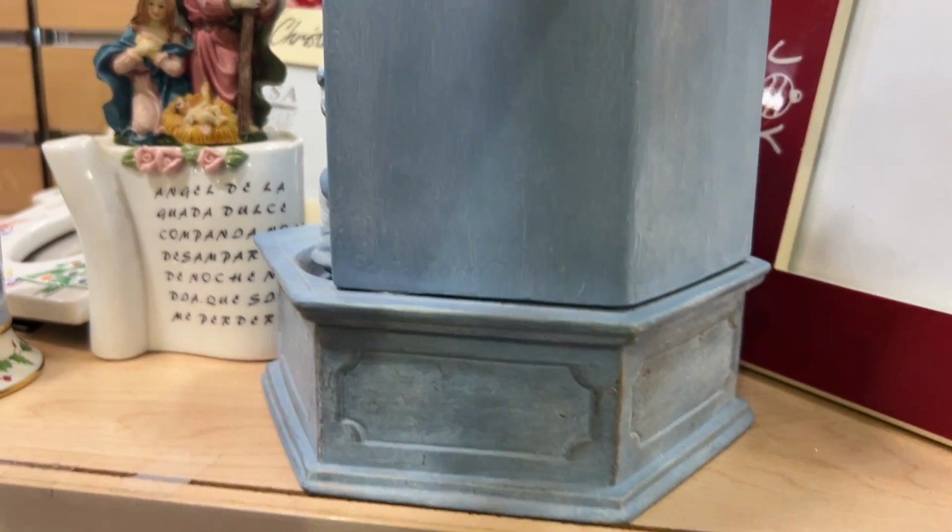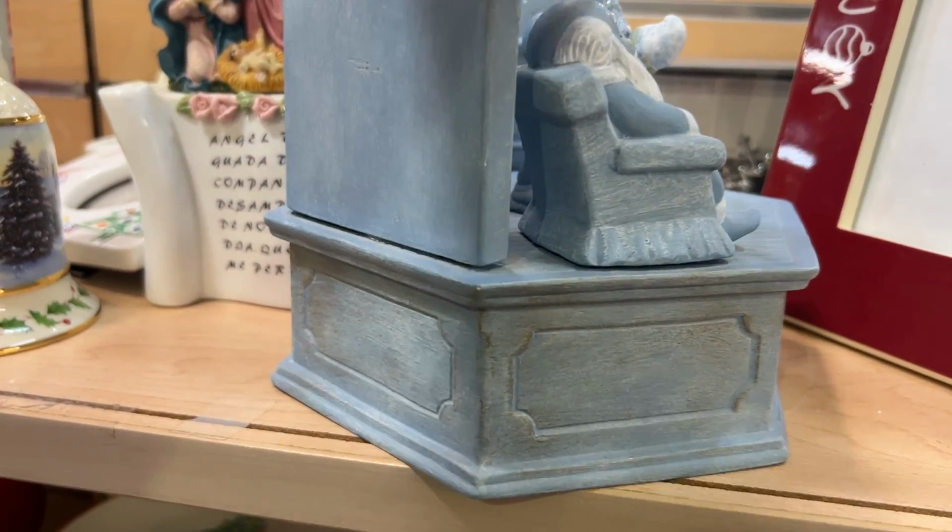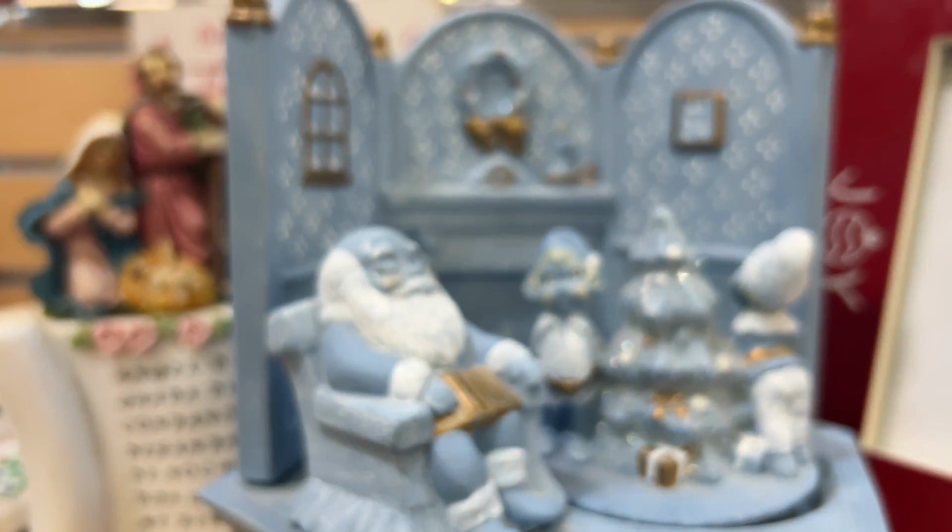And just why are these people blue? Why is Santa blue? And they kind of looked like Smurfs or something. But anyways, it's a music box, and it looks a little homemade to me. Maybe hobbyist? I didn't get it, but it was an interesting find.